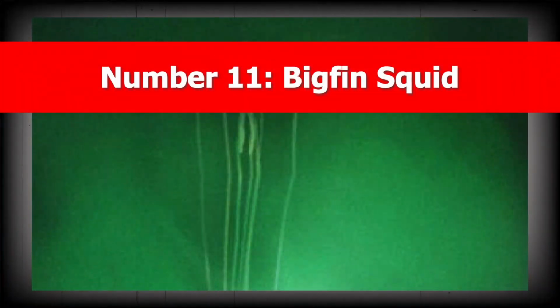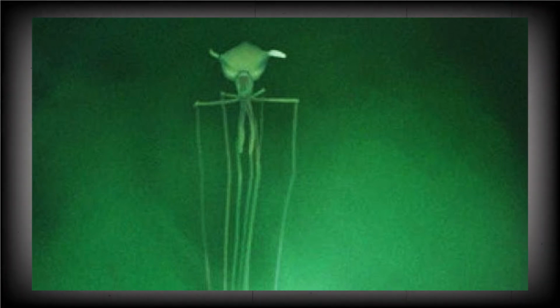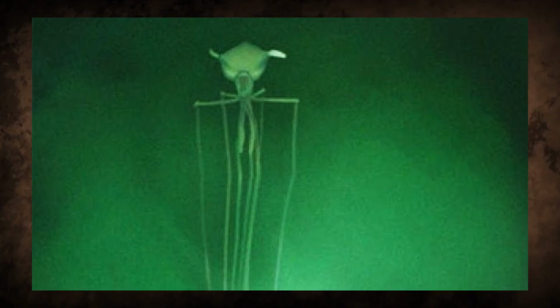Number 11. Big Fin Squid. Big Fin Squid doesn't show up often. For years, scientists had only 12 confirmed sightings. That changed in November 2020, when 5 of them appeared near Australia. Not on the surface, thousands of feet down, deep in the parts of the ocean humans can't survive.